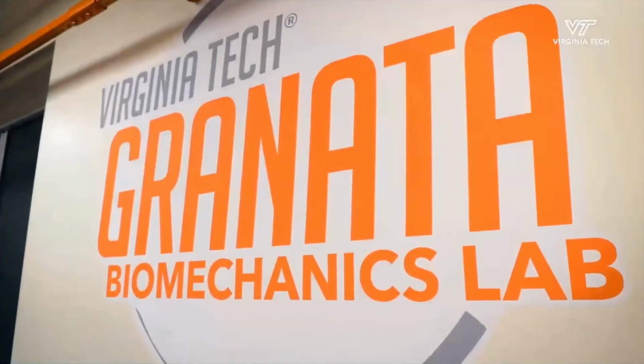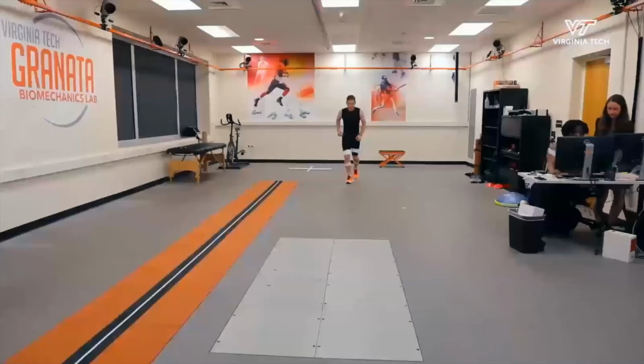So we're focused on understanding both injury prevention and then recovery, mostly in the orthopedics realm, trying to understand both our young athletes as well as our older adults and how we can get them back to doing the things that they love to do. We're working on direct engagement with our clinicians and our clinical faculty to try and translate the work that we do here in the lab out into the clinic setting.